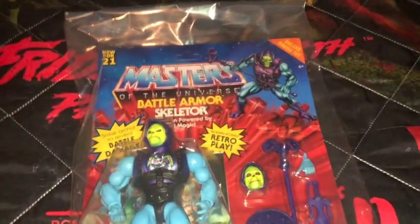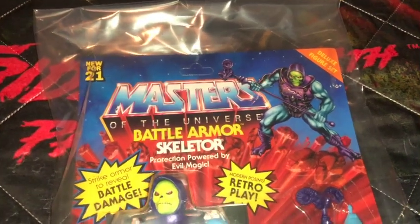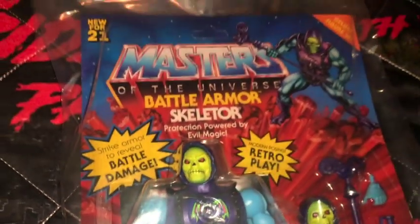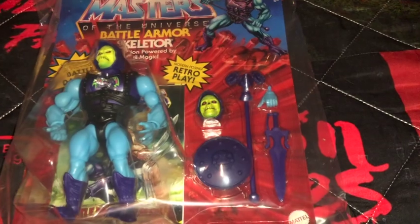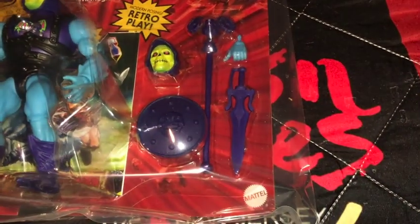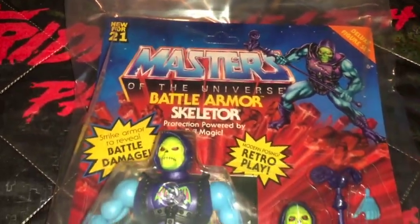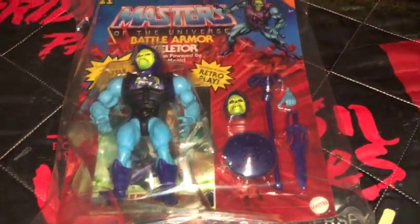The next figure is Masters of the Universe, Battle Armor Skeletor. He has the battle damage chest. This one is collector grade. I bought this from Big Bad Toy Store. I think I paid $2 extra to get the collector grade, so the card is mint. Really love that figure. Take a look at the back.